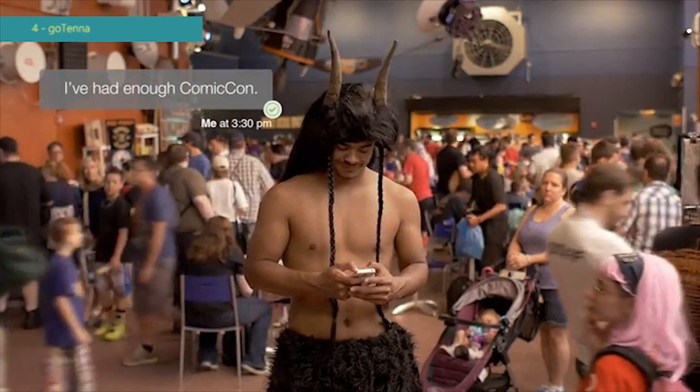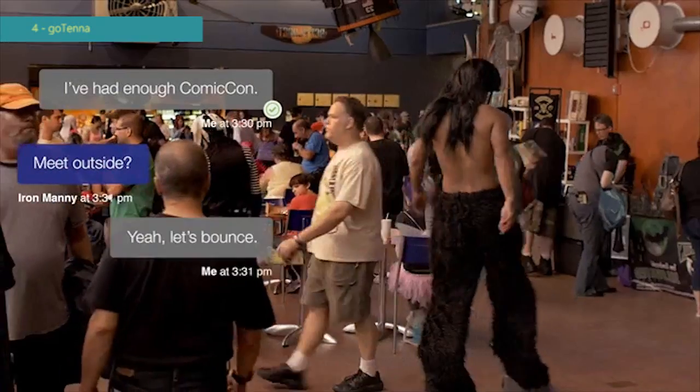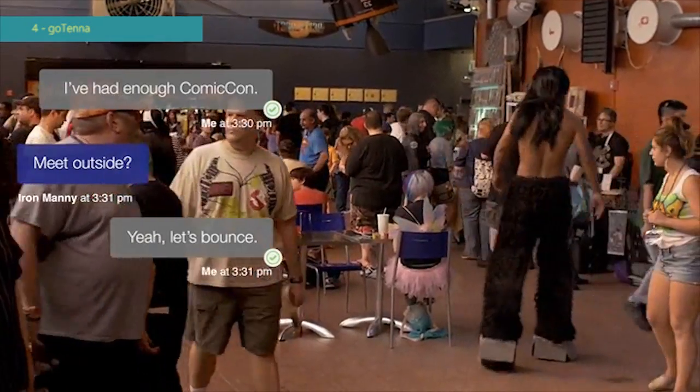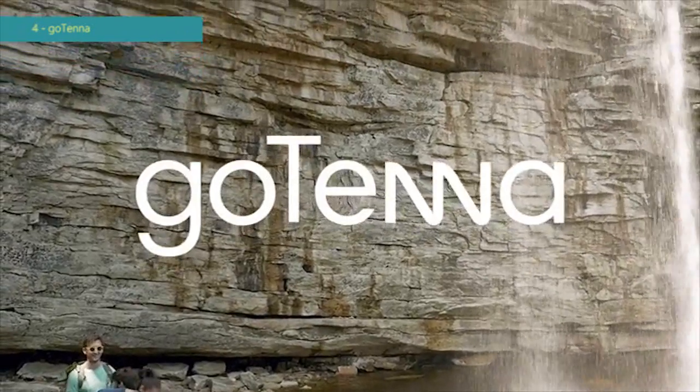Because here's the thing, cell phones are great, but there's a lot of situations when they're just not that reliable. It's time to start your own network and make no service, no problem. GoTenna.